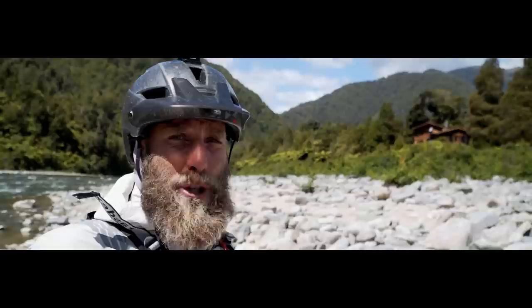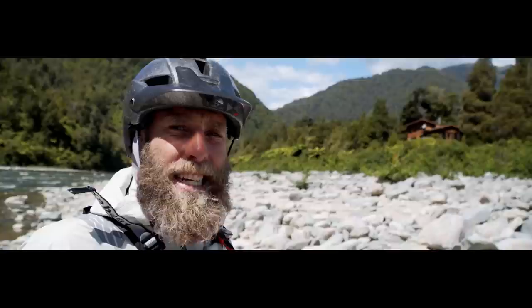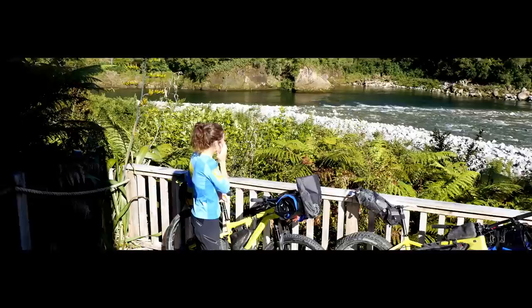So we've made it to Rough and Tumble. That's the conclusion of New Zealand's most continuous single track at 85 kilometres, even though we didn't do the last 17. But we did float down the Mokihinui River. Some great rapids, amazing scenery.